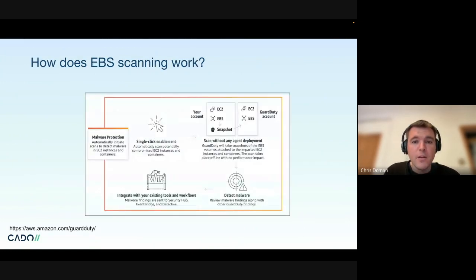It also looks at things like EBS volumes, if you enable this. So it takes a snapshot of the volume and then uses multiple antivirus scanners to look for bad activity there. They recently added Lambda detection as well, DNS over HTTPS, so they're continuously adding new detections as well.